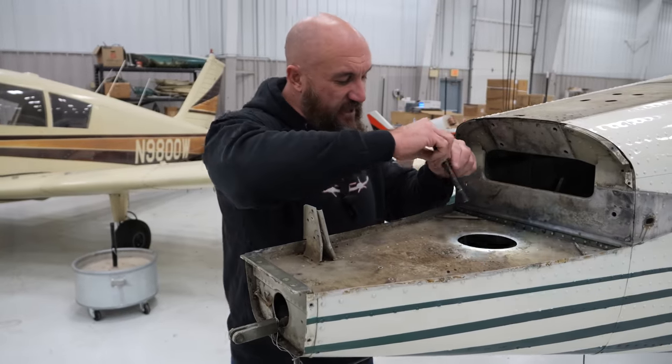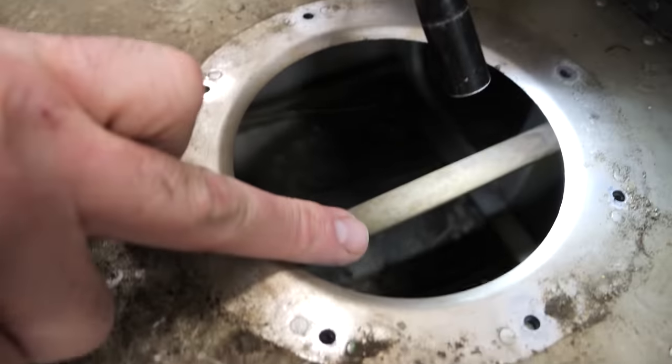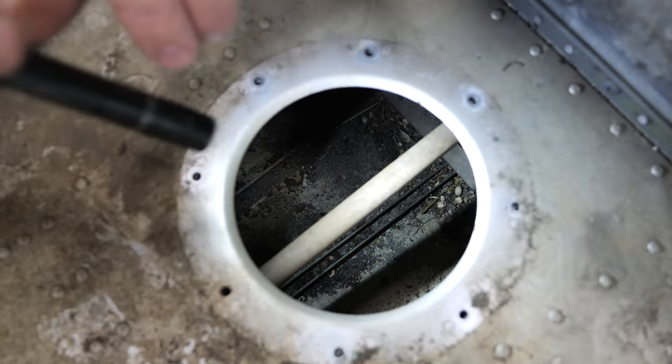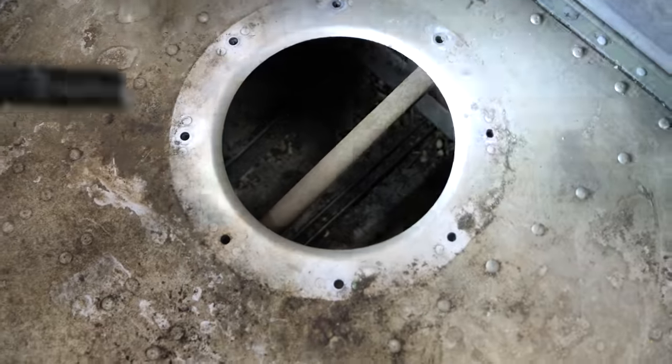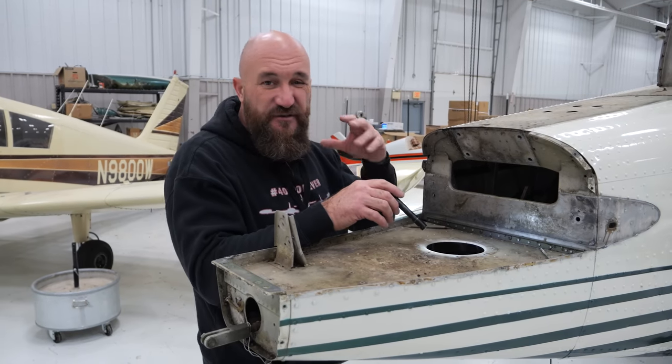So if you guys can see in here, we got plenty of dirt down inside here yet. We want to get this out at the avionics shop. They're going to be crawling around in the tail, getting some of this stuff hooked up, running wires. We want it as clean as possible. We did inspect it for corrosion. There's no corrosion through here, but there's a lot of dirt yet.